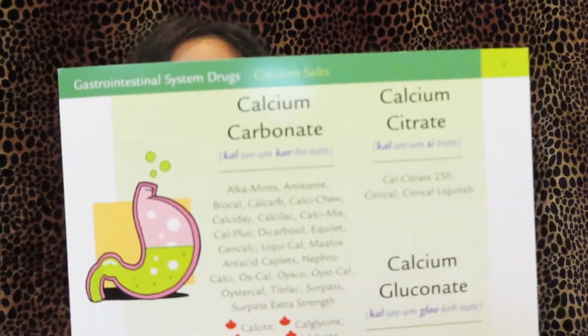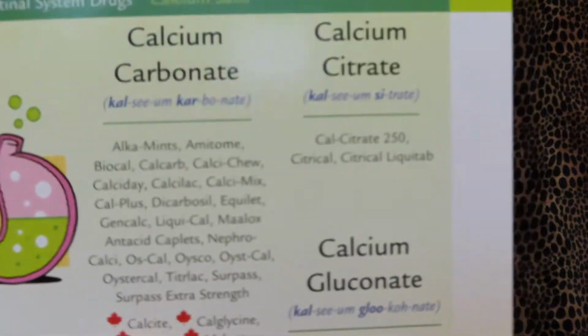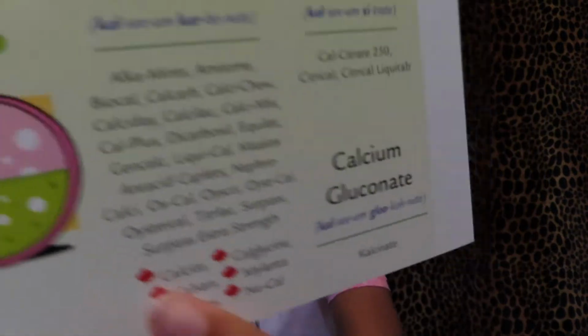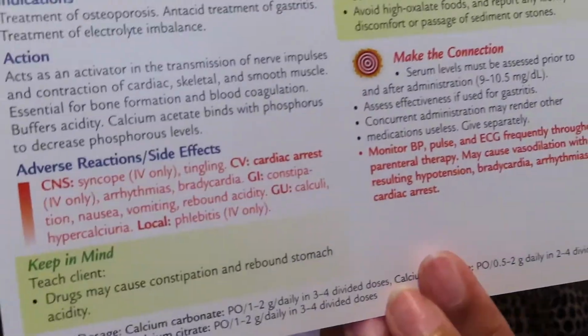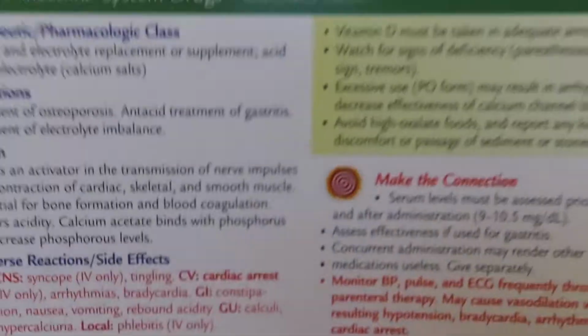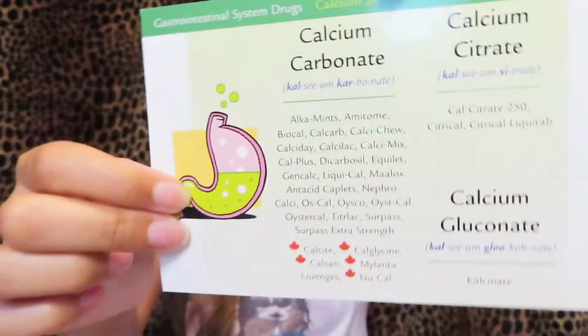I just put this one out of gastro up here, and it has all kinds of information on here about specific drugs. This is just one, the calcium drugs. The calcium salt, this is just one card. This is calcium salts for the GI tract.